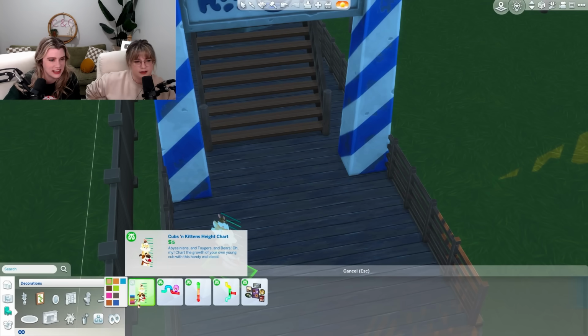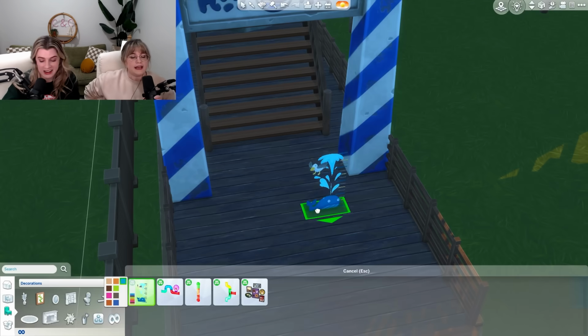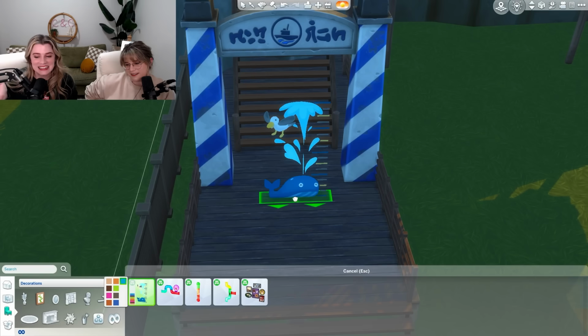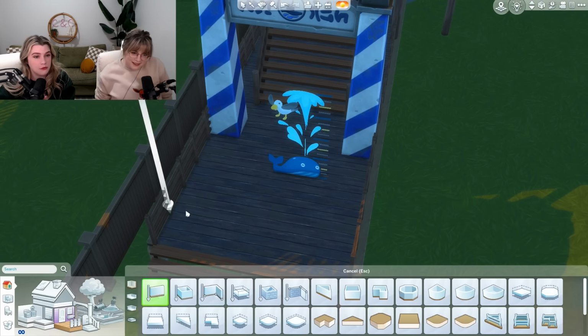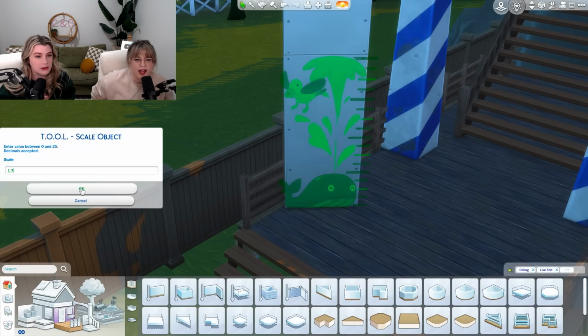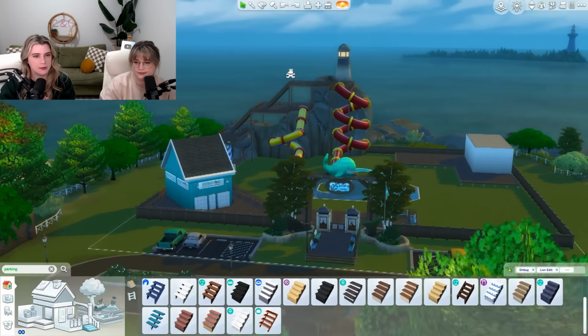Okay, what swatches do they have? Do they have a blue one? Oh, that's blue. Is that a whale? That is incredible. If we just add a half wall on the diagonal here, then we could pop this on that. There. Yeah, I love that. That's so good. Yeah, okay, great. We got our big ride. So the people are going to be thrilled.